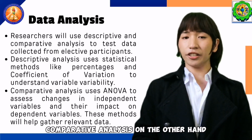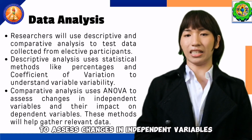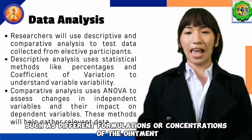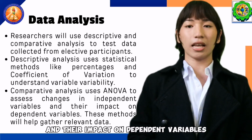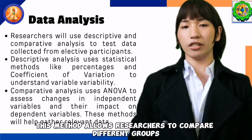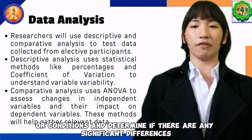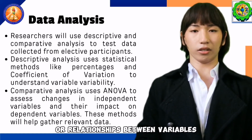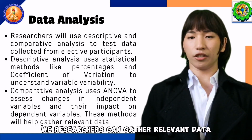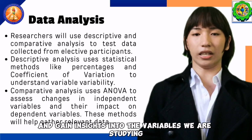Comparative analysis, on the other hand, utilizes ANOVA, analysis of variance, to assess changes in independent variables such as different formulations or concentrations of the ointment, and their impact on dependent variables such as the efficacy of the ointment in repelling mosquitoes. This method allows researchers to compare different groups or conditions and determine if there are any significant differences or relationships between variables. By employing both descriptive and comparative analysis, we researchers can gather relevant data and gain insights into the variables we are studying.